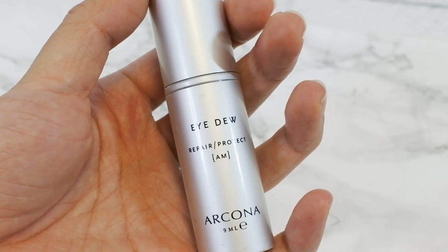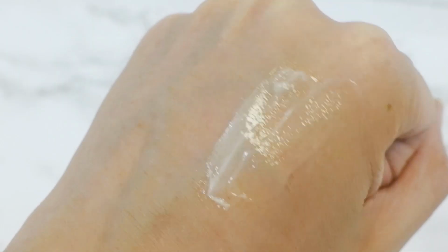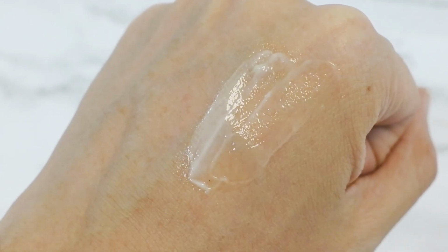Another product that I love applying before I apply my makeup is the Arcona Eye Do. This is the Repair and Protect, so it's a great natural anti-aging moisturizer for your under eye area. It targets preventing and minimizing fine lines and wrinkles because it has shea butter and hyaluronic acid. I find it really nice and moisturizing, and when I apply this and then apply my concealer, I feel like my concealer lasts a lot longer without creasing or settling into any fine lines.